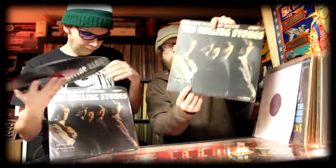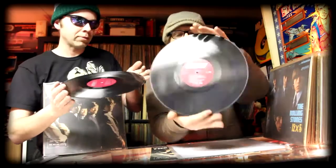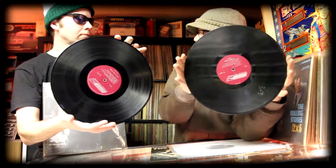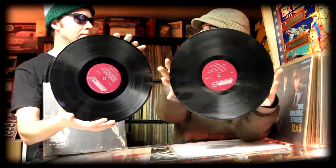I've got a seam split down the front here. It says it comes with a full color photo, which is not in there. I think we have the same pressing. Same pressing, London, with the maroon label. Now, some are blue and some are maroon. Does that mean stereo and mono, or does that mean different years?